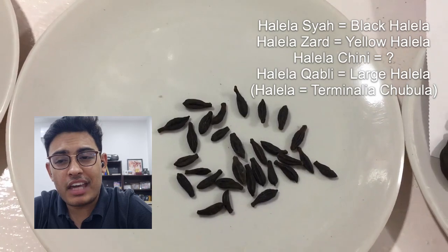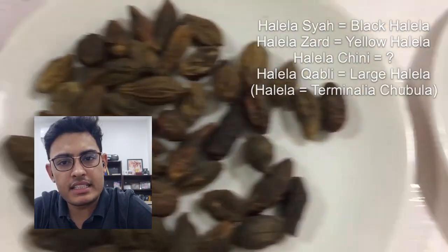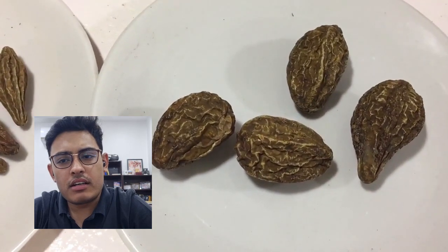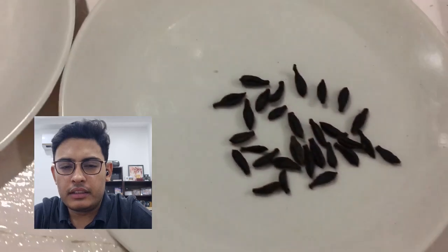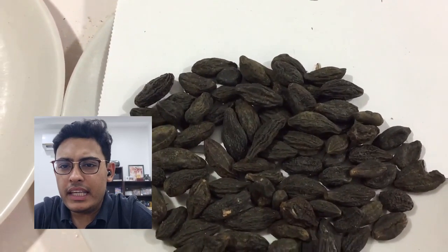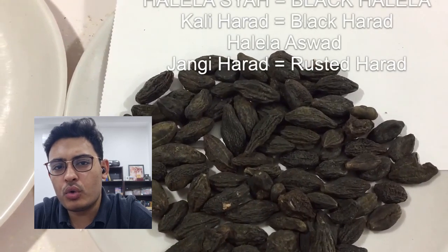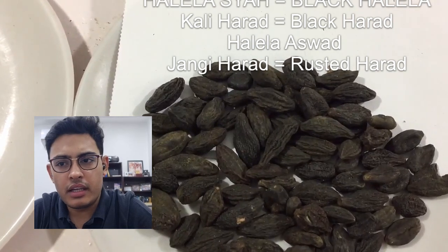In today's day and age, we have 4 kinds of harad which are widely available: Jawahar, Halela Sya, Halela Zard, and Halela Kabli. They all serve slightly different functions from each other. This is Halela Sya. When it increases a little bit more in size compared to Jawahar. This is also known as Kali Harad, Halela Aswad, Choti Harad, and Jangi Harad.